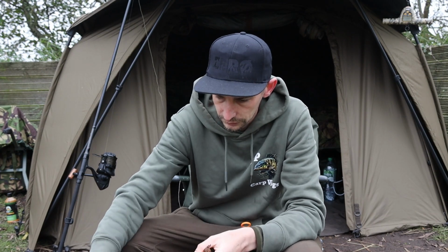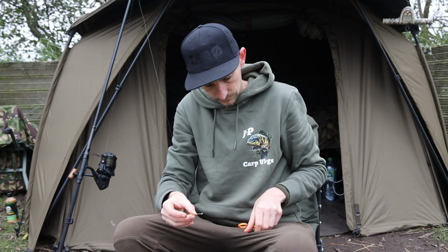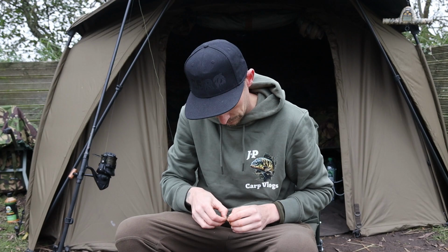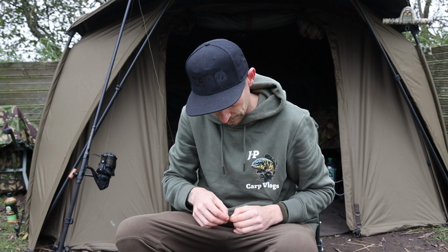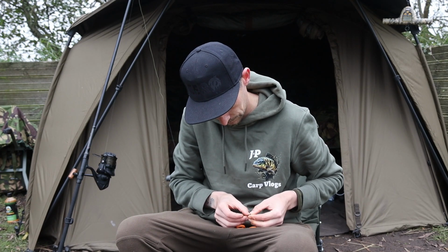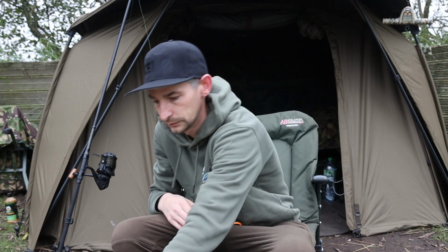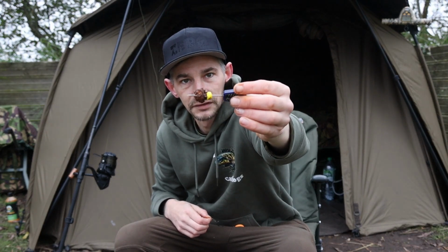So I'm using the D-rig. I'm one of them that's cheated and bought the pre-ties, because they're a bit fiddly. A little bit of floss. I'll show you in a second. Just pop my hook bait on. This is how it's going to be sitting. That looks tasty for a bite.